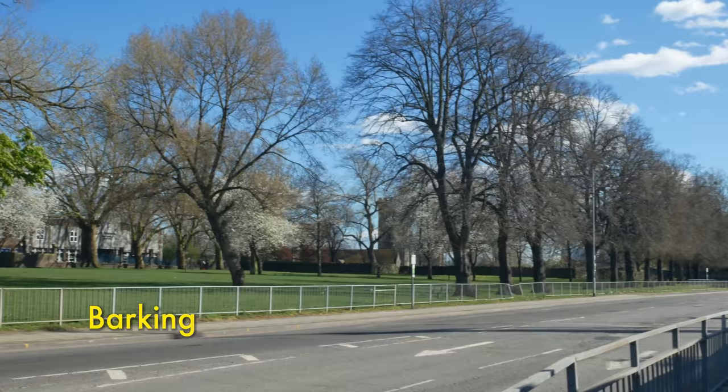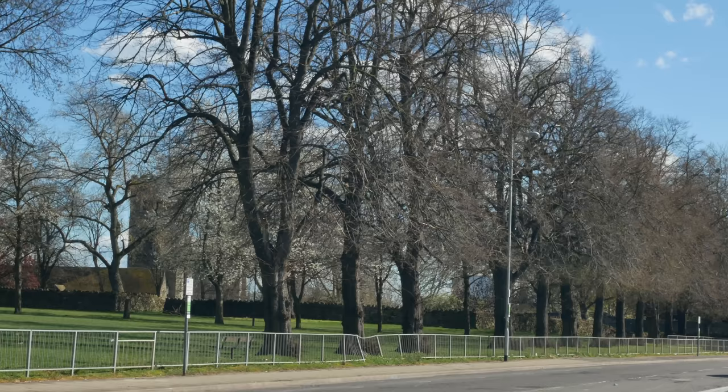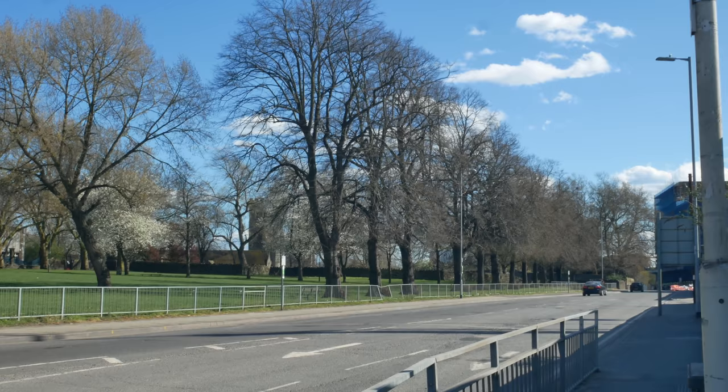That's the old Barking Abbey grounds down there. One of the great institutions of early medieval London, if not early medieval England, actually. That features on the route of another walk. Today we're taking a different walk, but I'll link to that video below.